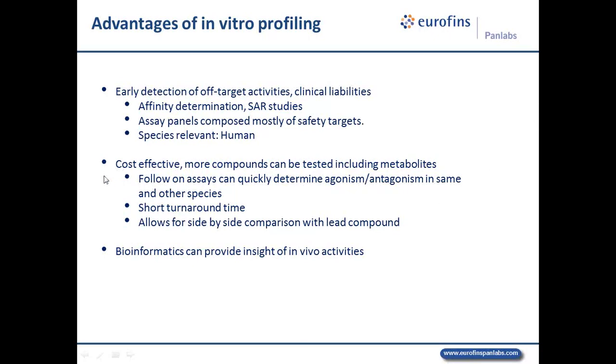In vitro profiling is very cost effective, and since it's so cost effective, we can test not only the compounds that are going to be moving along the pathway, but also metabolites. The reason this is so important is that adverse reactions are often caused by the metabolites of these drugs. Now, follow-on assays can be done very quickly. If you have a hit, you can determine very quickly if you have agonism or antagonism. And here comes a really big advantage: you can determine agonism and antagonism not only in the target that you're testing, but also in other species, including, in many cases, the species in which you will be doing efficacy studies.